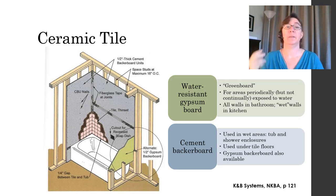All right, and so it is very specific, this cement backer board and also gypsum backer board, in that there is no organic products, no paper for any kind of mold to grow on.